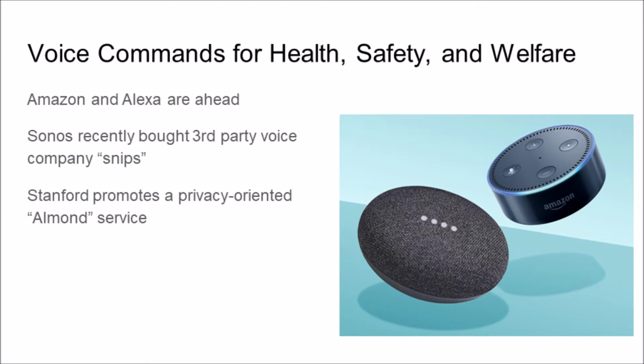Cloud services provide the best voice commands, for instance, ones that have obvious advantage to health, safety, and welfare. Voice controls such as Amazon Alexa or OK Google offer new ways of accessing home lighting and other devices. Home Assistant, the open source home automation platform we will use later in class, has partnered with a privacy-oriented voice service called Alta, powered by the Stanford voice engine Almond, but its features are still in the early stage of development. For now, for voice commands to be useful, they can be easily connected to Amazon or Google cloud services.